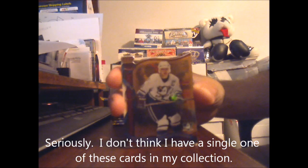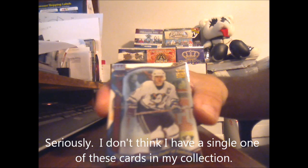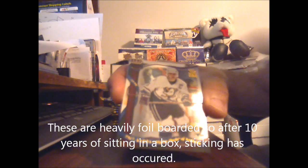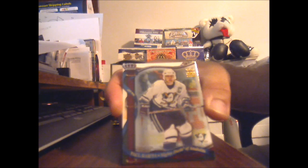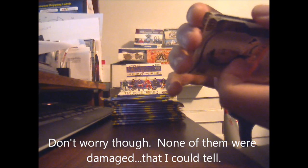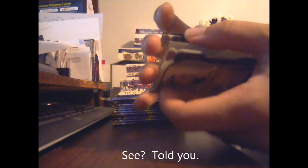Now, I can honestly say I have never seen these before, so you'll have to bear with me as I go through this. These are the base cards. You got Paul Kariya of the Ducks here, silver foil board. The cards are all die cut. These are really nice. Like I said, I haven't seen these before, so I will try to be as careful as possible because many of these are going to be stuck together considering the age. And of course it looks like Pacific didn't really stack them on top of each other, so they're forward, backward, forward, backward. Hopefully we don't have a problem.